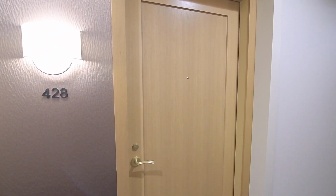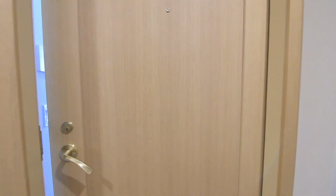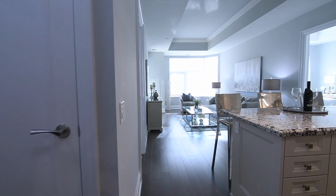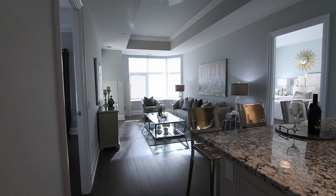Unit 428 is a 2-bedroom condo with 2 washrooms, as well as oversized windows with south-facing exposures, allowing for abundant natural light throughout the day.